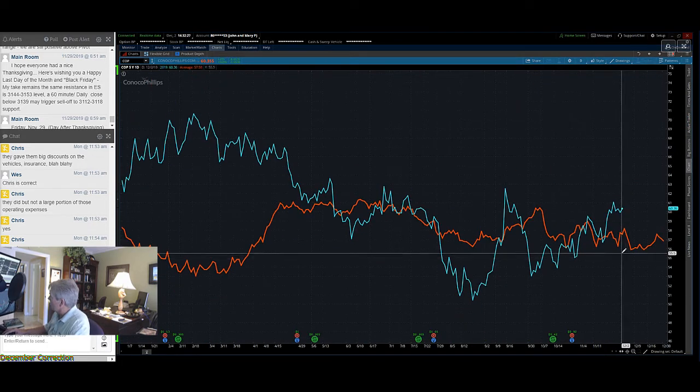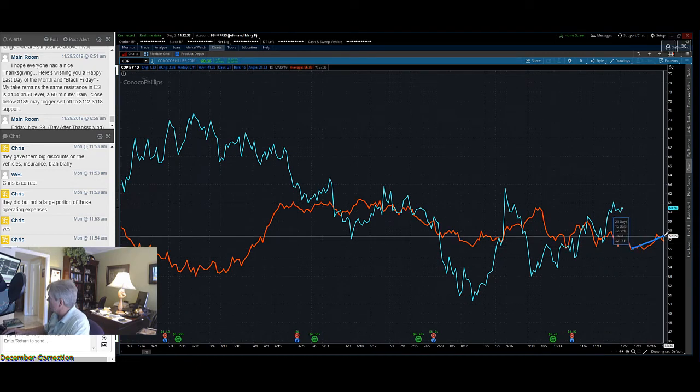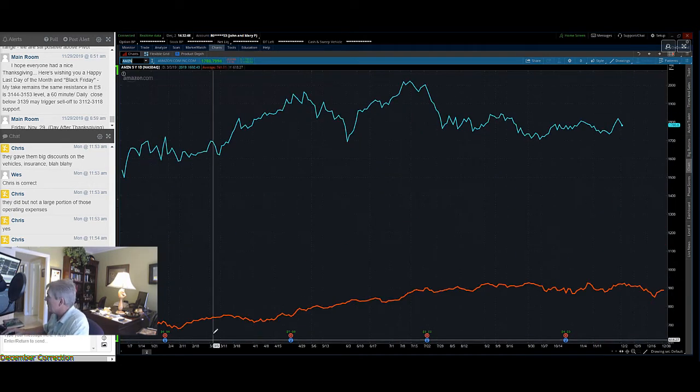So you'll see the funny thing is that this is ConocoPhillips. ConocoPhillips, probably one of the best times of the year to buy it, is right in around the 9th of December, and you get a nice little run up in the market. So be prepared for that. All right, that's ConocoPhillips. Next, we wanted to talk about AMZN because that's one people can't figure out.